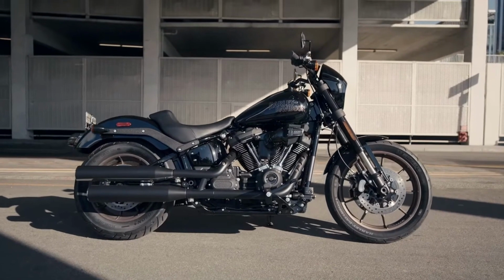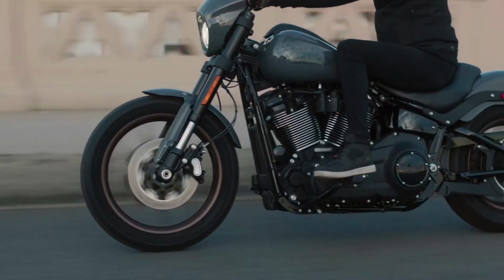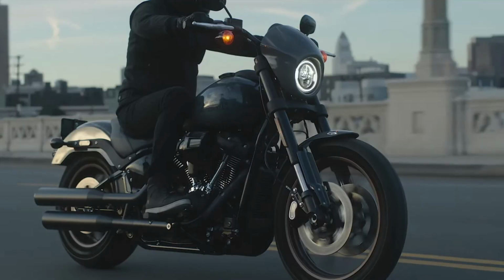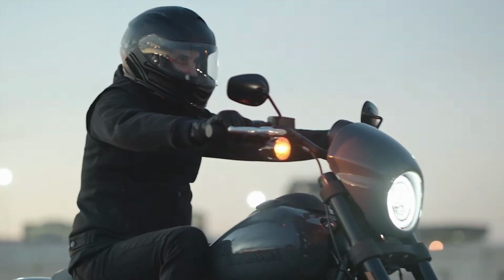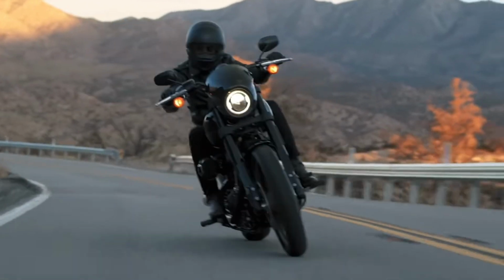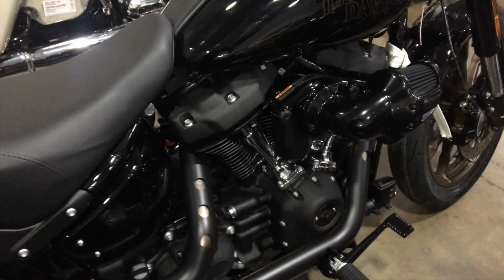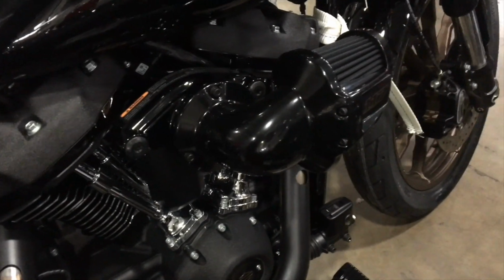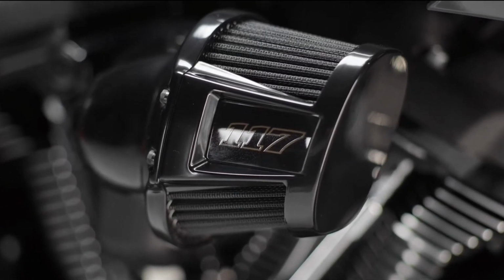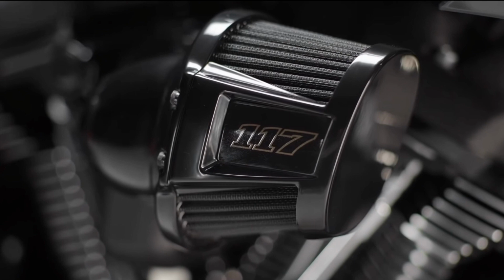So the new Lowrider S is available in two colors, Vivid Black and the Gunship Gray trim. The Gunship Gray trim will cost you a little bit more. One of the first things that you notice that's been improved for the 2022 Lowrider S over previous models is its power plant. It's been upgraded to the 117 cubic inch Milwaukee 8 from the 114.